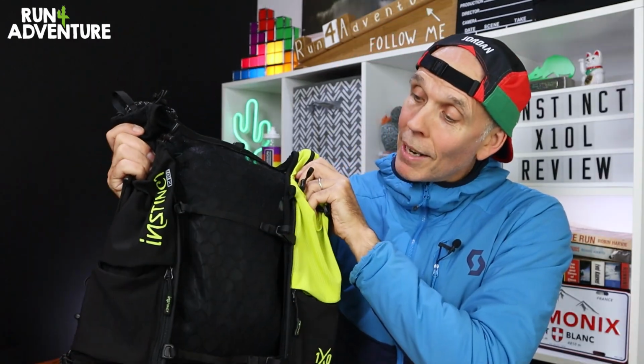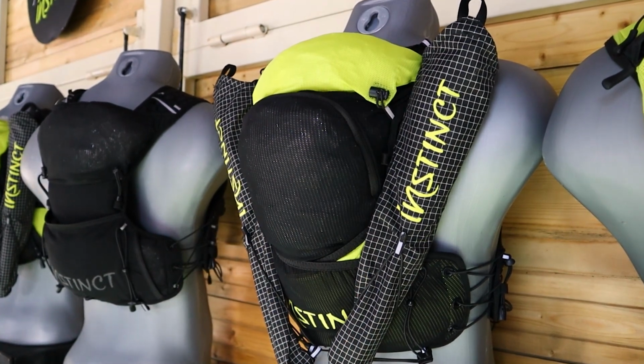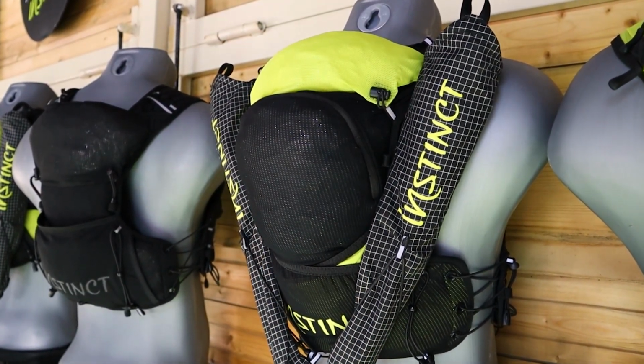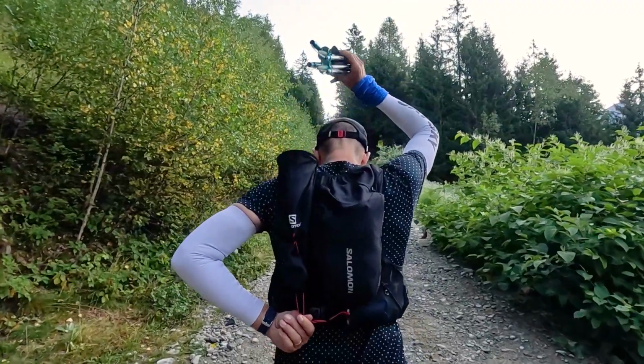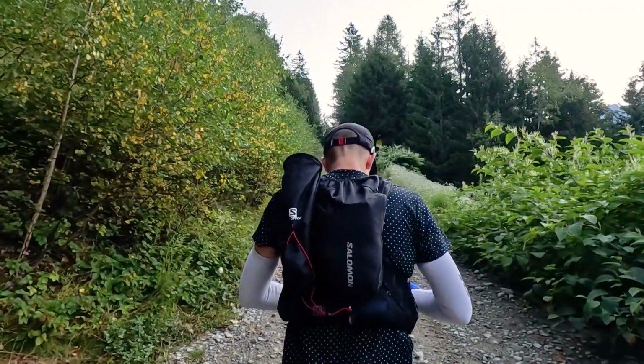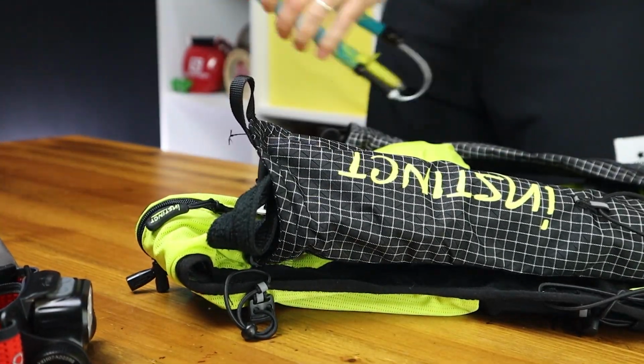So there you have it, a quick breakdown of the vest's construction and features, but now let's have a look at this clever new dual quiver system on the back. So pretty self-explanatory really. Instead of having one quiver where you stow away both of your poles, we've got 2. So you're going to put a pole in each, one on the left, one on the right.